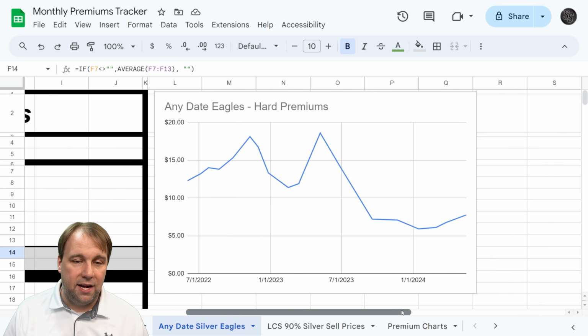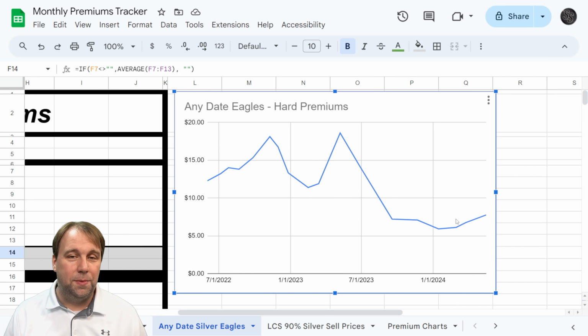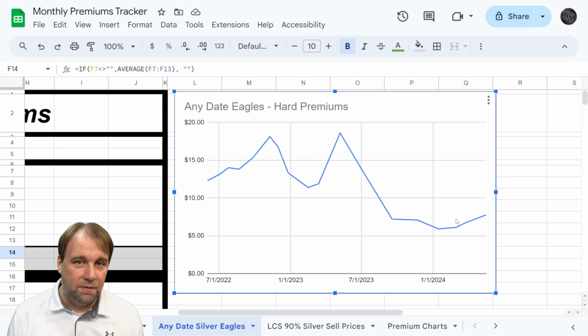Taking a look at the line charts, you can see right here our hard premiums are starting to trend back upwards. We'll see if it continues. I hope that it doesn't. A lot of this has to do with a quote unquote shortage of Silver Eagles. The mint's not producing them fast enough. This has happened before. We've heard the story before. When premiums get too high, I tend to shy away from Silver Eagles. I tell other people that I'm shying away from Silver Eagles. You make that choice. But right now, I'm kind of holding off on Eagles and I'm sticking to the cheapest silver I can find, which is rounds. And by the way, 90%.